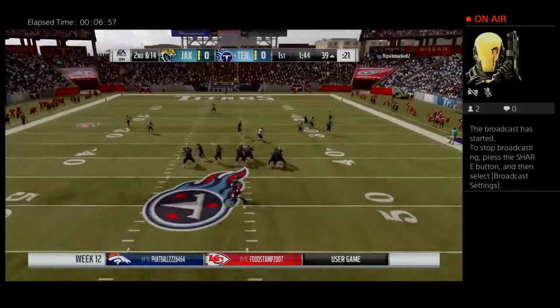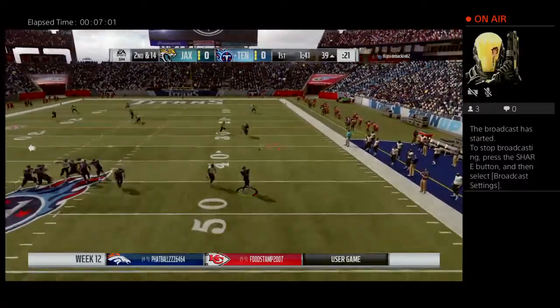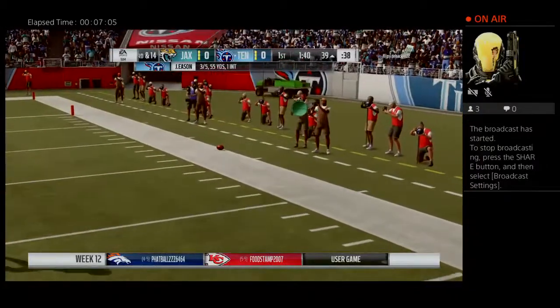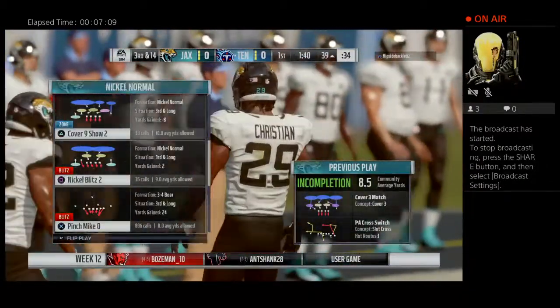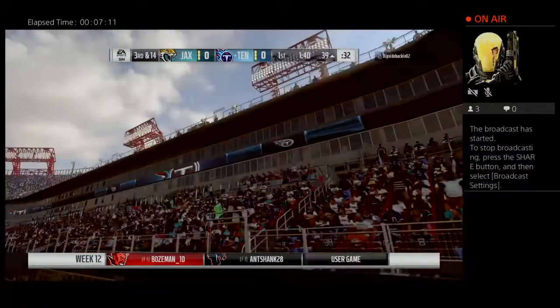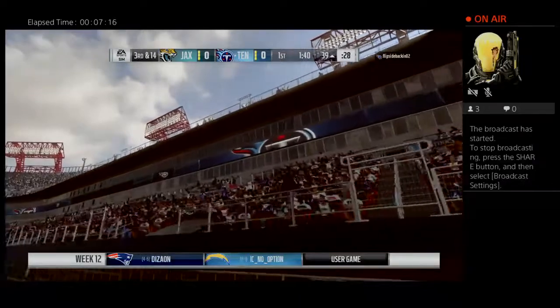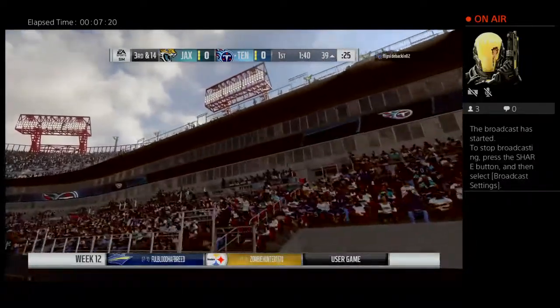Off the play fake, he'll look to throw. Flushed out right, and they will not get the connection there. It's incomplete. I know our vantage point might be a little bit better way up here, but that looked like an ill-advised throw to me. I didn't see anything open, and this play just didn't look right from the beginning. It did not. I thought he might get outside and just chuck it away. Dangerous pass, incomplete.